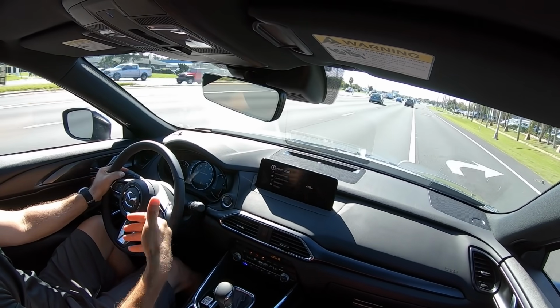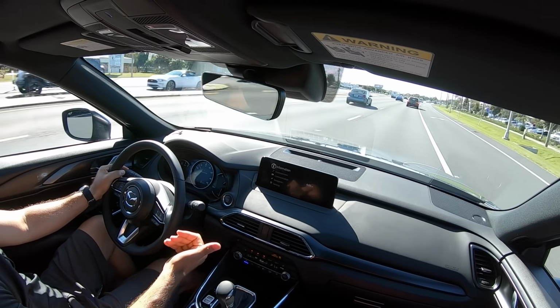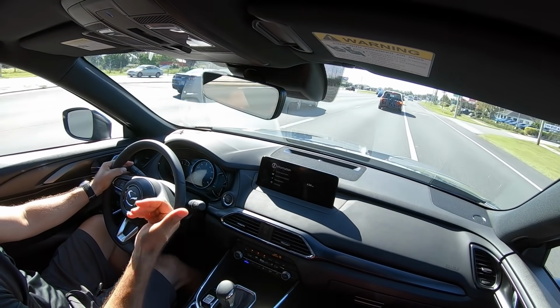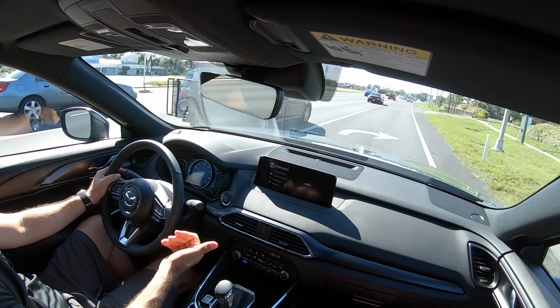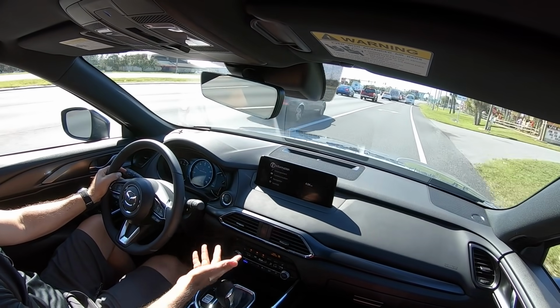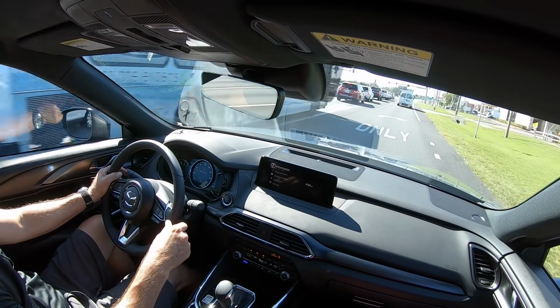If you're wondering, is a 4-cylinder enough? Yes, with the turbocharged power, with using premium fuel, you have plenty of oomph to move this 4,200 pound SUV. If you go with all-wheel drive, then you're getting a little bit closer to around 4,500 pounds for the all-wheel drive CX-9.